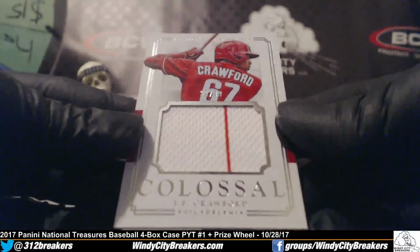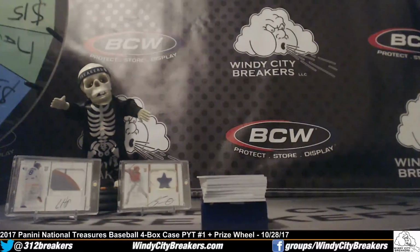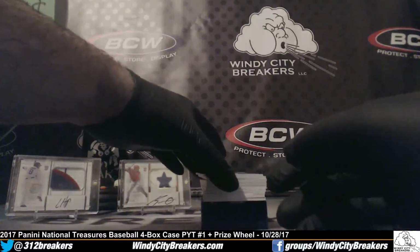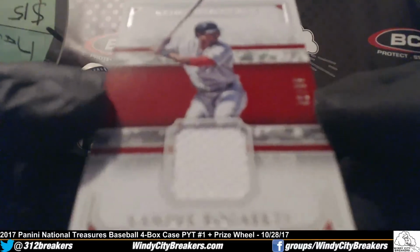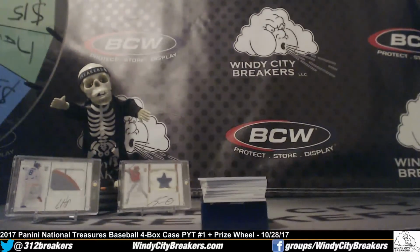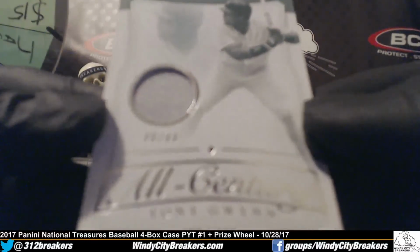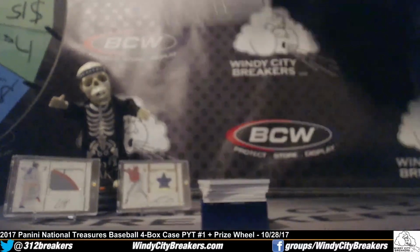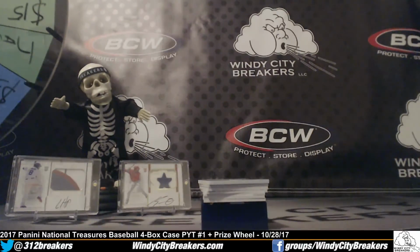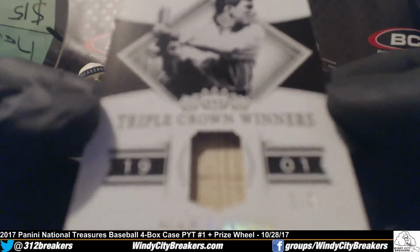Crawford, 33 of 99, Phillies. Bogarts. For the Red Sox, 42 of 99. All Century, Tony Gwynn, 49 of 99, the Padres. Knapp LaJoy, 1 of 3.